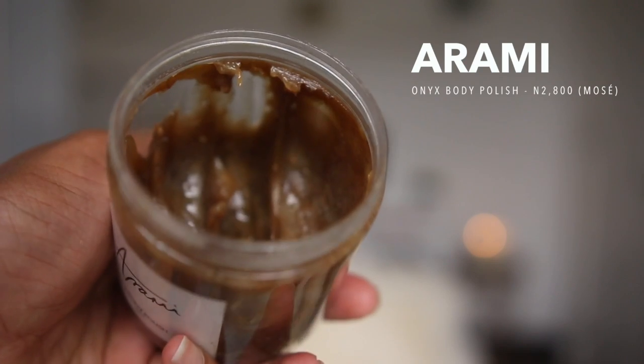I got this from the Masque store in Lekki Phase 1, and if you're not West African and you're not familiar with black soap, it's just soap that we have here that is made with all natural ingredients. Some of you in the US and in the UK are familiar with this, maybe in liquid form or in solid form as a bar of soap. Here we tend to get these ones that look like this. They are really soft and gooey, and you just cook them up while you're in the shower.